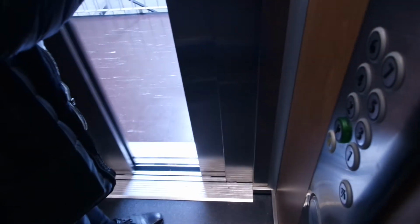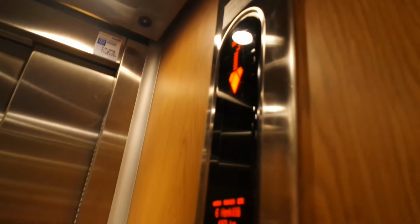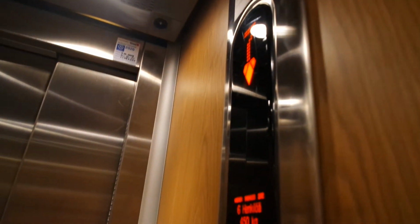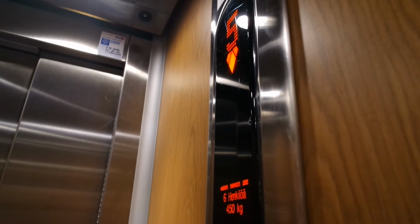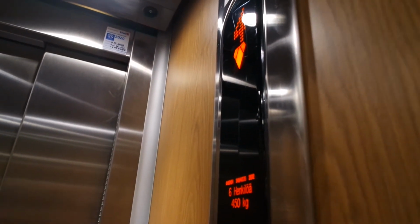Is it good fast? Yes, it's fast enough. Just doesn't have the door close button. Power this machine. Not many apartment buildings have the close button. Yeah, not many have this. Inspected by Kiva, inspected by Kone.